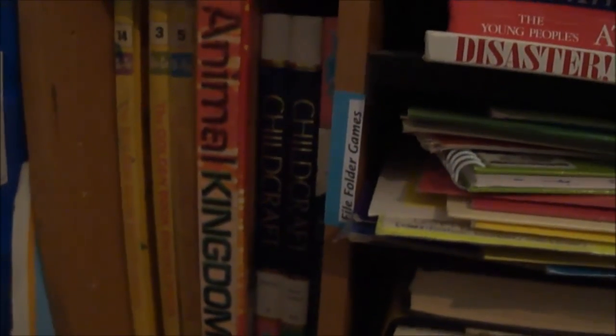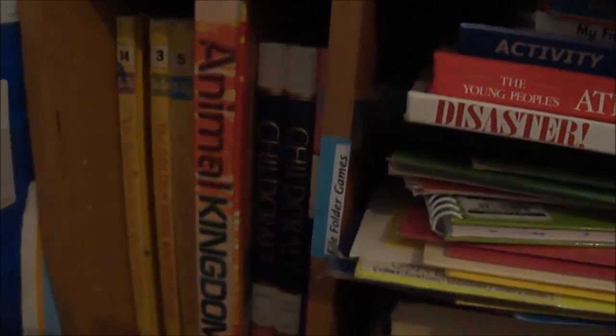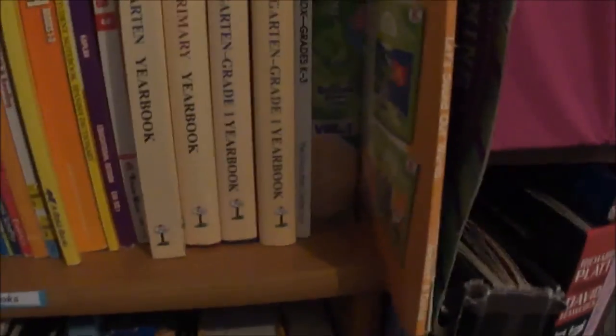Over here we have some random Childcraft encyclopedias that my 2-year-old loves. And this Animal Kingdom book, which is awesome because it is a holograph. So it always moves around on that shelf. I just keep the labels up here. They know this is pretty much my shelf. And here are all the other Bible books.